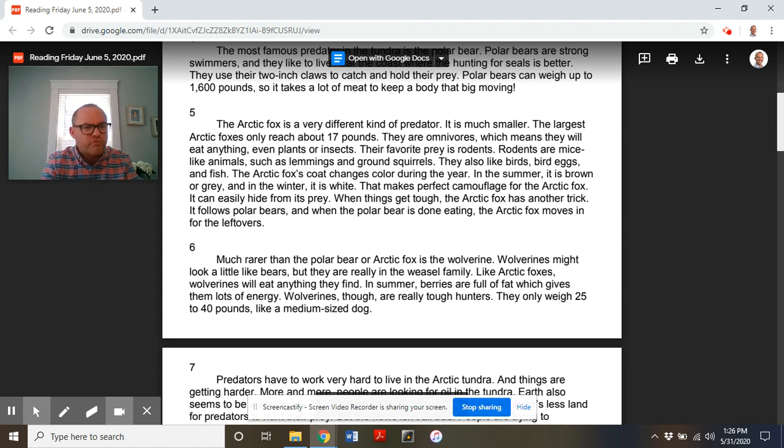6. Much rarer than the polar bear or Arctic fox is the wolverine. No, not Wolverine, like, the ching, ching, ching, ching, not the X-Men character. This is really a wolverine type of animal. Let's learn more about it.